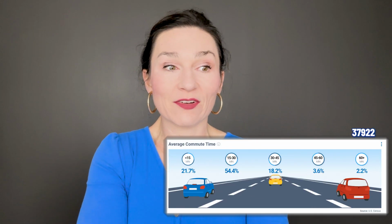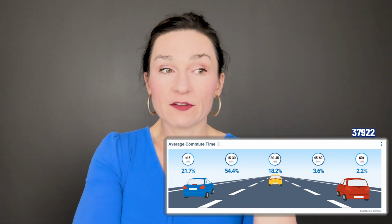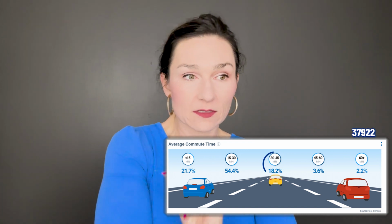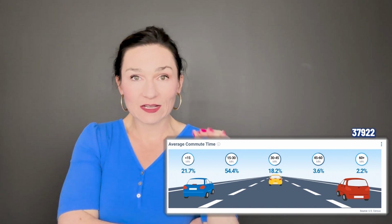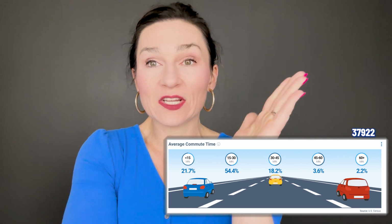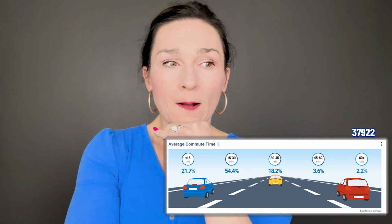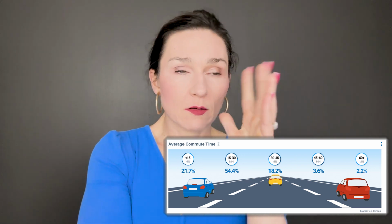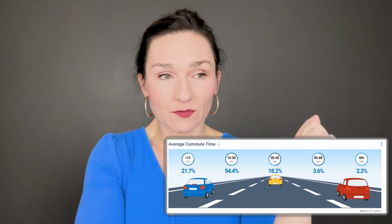And then if I look at 37922, 54% 15 to 30 minutes, 18% 30 to 45 minutes. So in either case, over 70% are commuting between 15 and 45 minutes. And the next highest group is about 20% that are less than 15. 70% of people are driving 15 to 45 minutes out of Farragut to get where they're going. So that to me is not ideal.